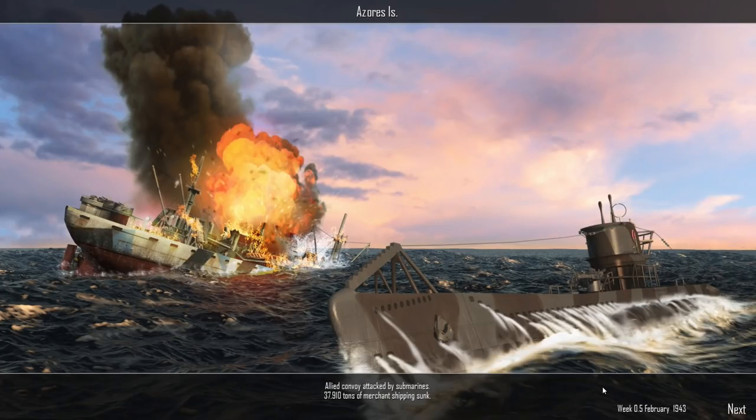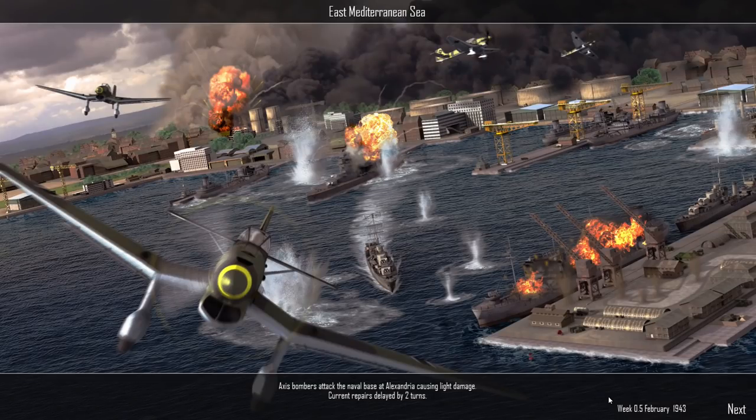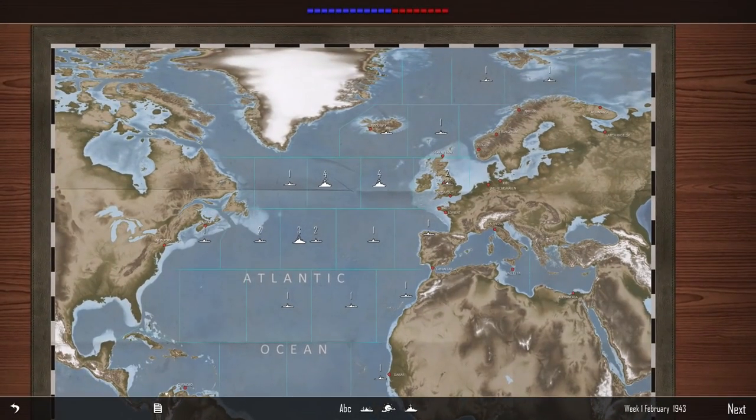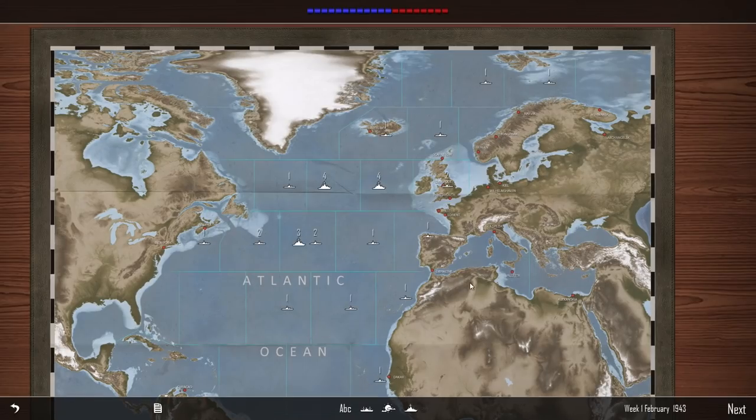Meanwhile, in the Azores Islands, Allied convoy attacked by submarines. 37,910 tons of merchant shipping was sunk. It's a good start. In the Eastern Mediterranean, Axis bombers attacked the naval base at Alexandria, causing light damage. Current repairs delayed by two turns. All positive news then. All positive news. Good. Right.